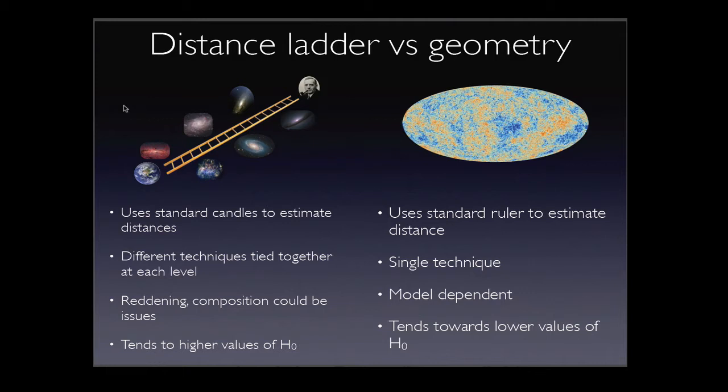On the other hand, we have geometric techniques, which use a standard ruler to estimate distances. Instead of saying we know the brightness of something, we say we know the absolute size of something, and then we can tell how large that appears to us and work out its distance. This is a single technique instead of lots of different techniques tied together, which you'd think would be better as it eliminates systematics of tying different things together, but it's model dependent. It depends on your model of the cosmology of the universe. And in this case, we tend to get lower values of H0 compared to the values from the distance ladder.